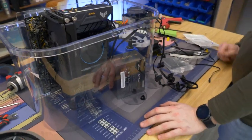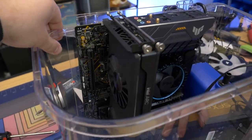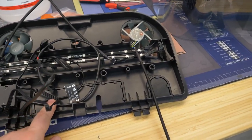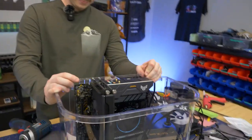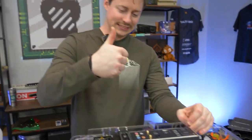But all jokes aside, we're getting everything set up to where we can actually mount this to the back of the case. And then from there, we're going to put this lid on and start making our final cuts for the IO and GPU, which also is IO, but GPU IO. Long story short, we're getting close. We're about to the halfway mark, I would like to say.